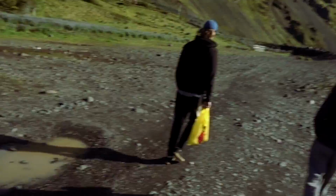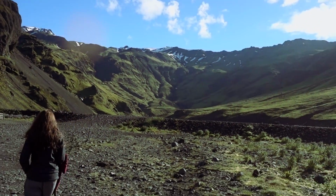Day 11, starting off the morning right. We're going for a morning dip in a hot spring. This is actually the oldest hot spring in Iceland. It is located in the middle of nowhere, approximately, between a couple of mountains and some waterfalls.